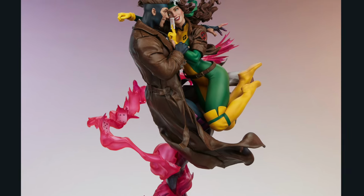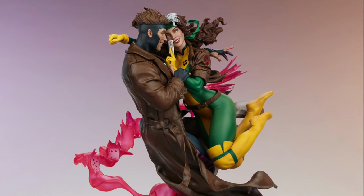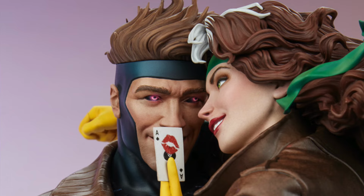I wonder if there's translucency in that base. I would think so. Yeah, I think they really captured the emotion. That's what Sideshow does great. They're great with artistic statues. They have lifelike expressions. They feel alive. They don't feel like just these stoic pieces, which work for some characters. But look, the gaze is really there.